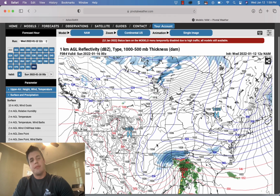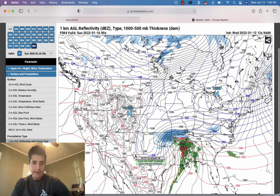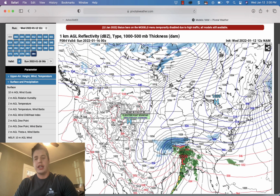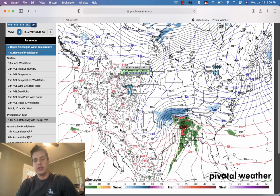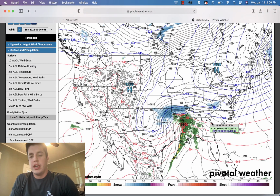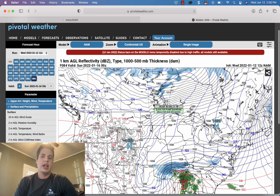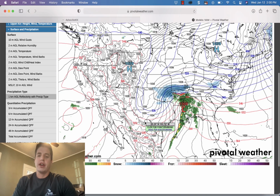I'm showing you the NAM right now. It's getting in range here. We'll start to get our short-range models by tomorrow, and they'll begin to show us the progression of the storm. We should get them in the next 12 hours, actually. We should be able to see how this will affect western North Carolina. I actually expect the next frame to show snow in western North Carolina as this updates in 30 minutes, so maybe even before I get this uploaded.